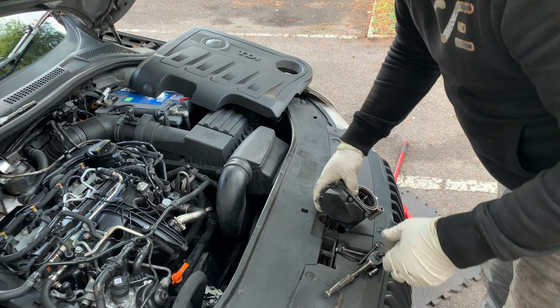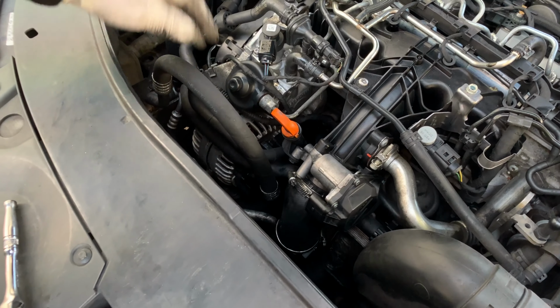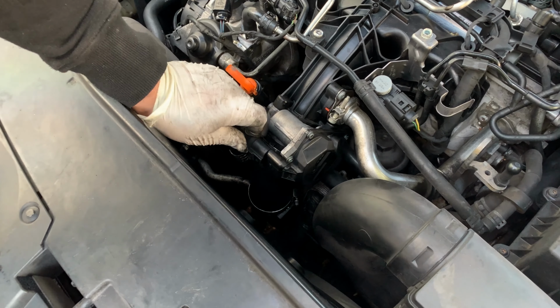Also, a good tip when you're doing this job is to cover that pipe. In the past, I dropped a bolt in it. So yeah, it's good practice to cover that pipe. Don't forget the oil dipstick tube. Sensor here, electric connector there, and that's it.